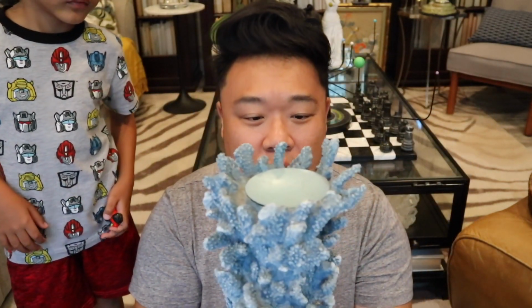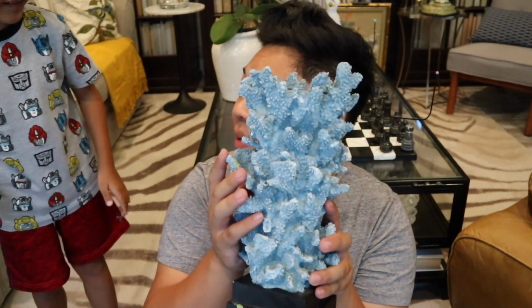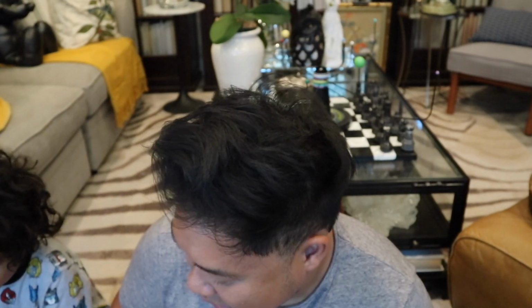This one kind of has a little boo-boo, but natural coral does, and that's totally fine. I think it's still gorgeous anyway, and I'm super excited to add some blue coral pieces to the collection, especially because I have a pretty good collection of coral going on, and this one is awesome, right? You like it? Yeah. Can you hold it and put it down for me, please? Sure. Thank you. Put it inside. Careful, don't break. Yeah, there you go.